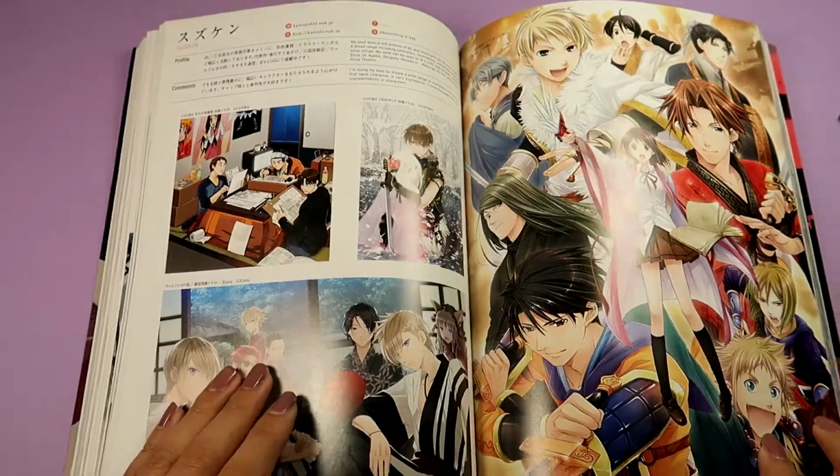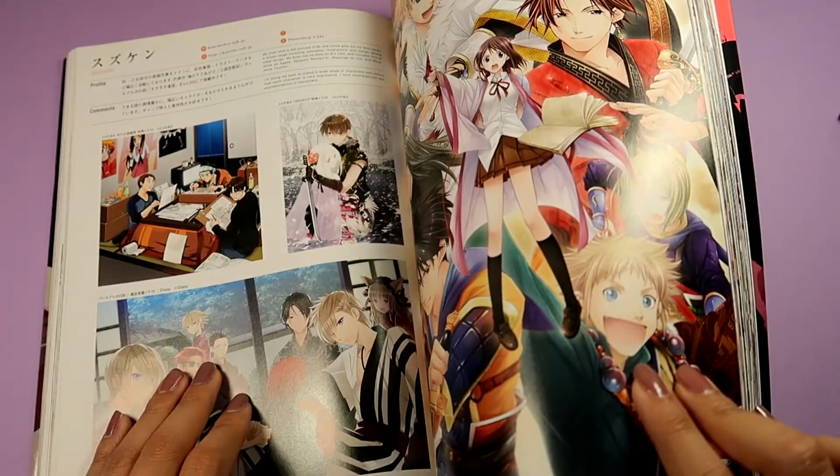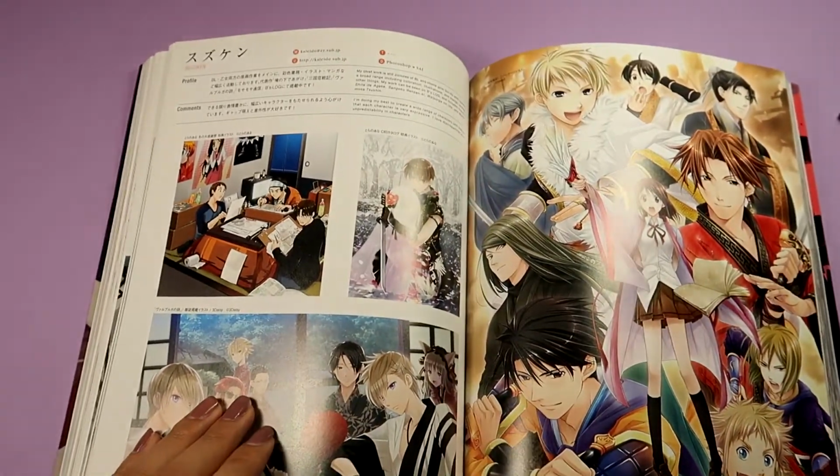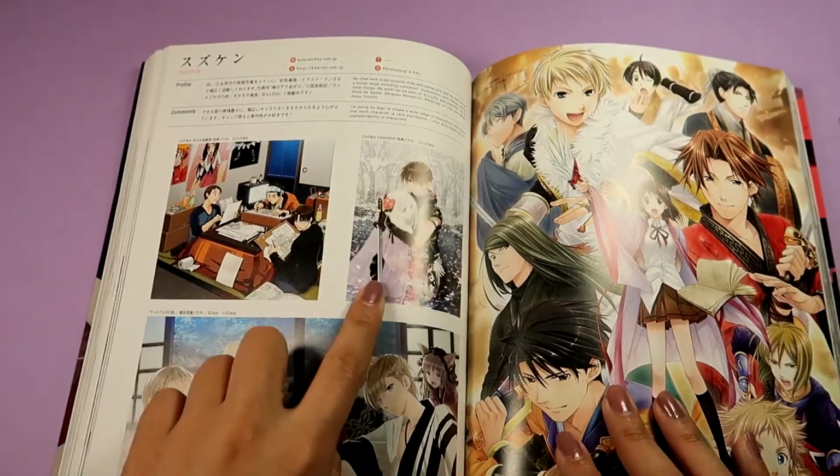Wow, this guy's mouth is open so much. It looks a little weird. They should have toned that down a little. This is pretty though.